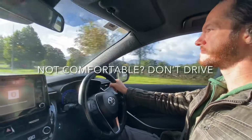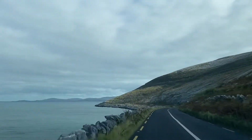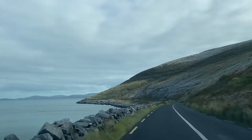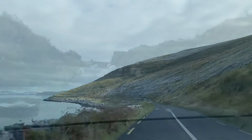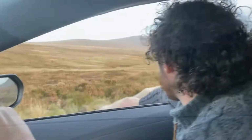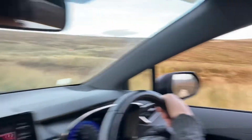Tip number 5, don't drive if you aren't comfortable. It's not easy driving in Ireland, especially if you're an anxious driver. People are driving on the left-hand side of the road. There's a lot of wildlife. Everyone's driving pretty fast, and the roads are really, really narrow. There's a lot of other less risky ways to see Ireland if you're not comfortable driving.